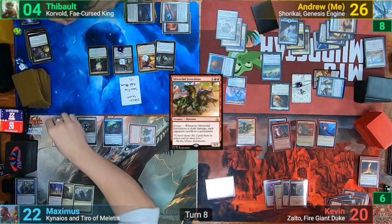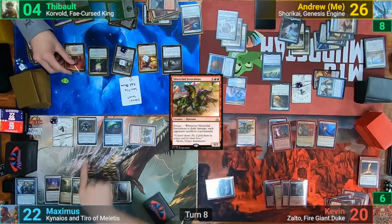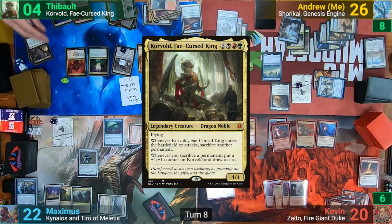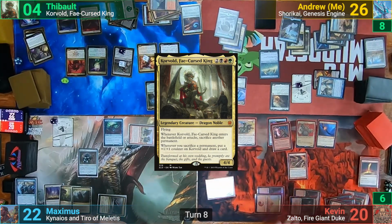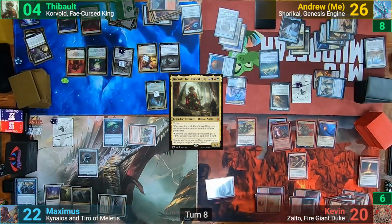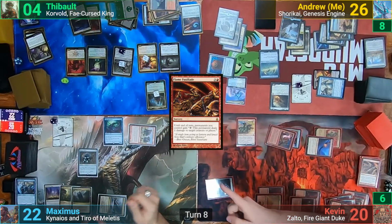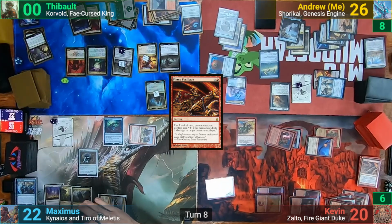After that, Maximus passes. T-Bolt draws and casts Judith the Scourge Diva, and then recasts Korvold. Responding to the Korvold sacrifice trigger on the stack, Kevin is able to flash in a Flame Fusillade thanks to the Barracuda, and taps 4 permanents to ping T-Bolt for the final 4 damage needed to take him out.